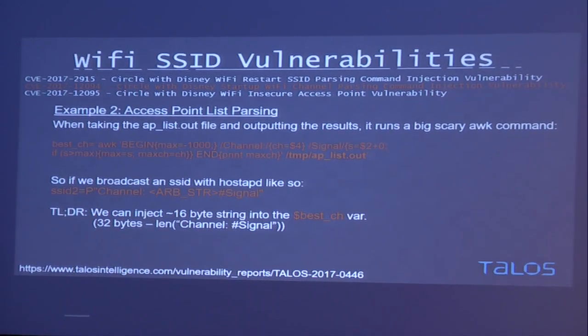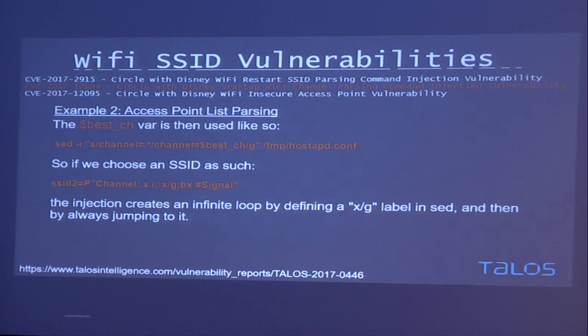So we end up with a 16-byte command injection on the best channel variable, which is the return value of that huge awk statement. Cool. So now that we're here, the return value, that best channel variable, also gets piped to a sed statement. And using, like I said, Claudio once again with sed black magic, I didn't even know sed could do this, but he ends up defining, with a limited set of characters, because once again, we only had like an 8-byte payload, or like a 10-byte payload, a label called x/g, and then we just keep jumping to it, okay? I mean, once that happens, infinite loop, right?